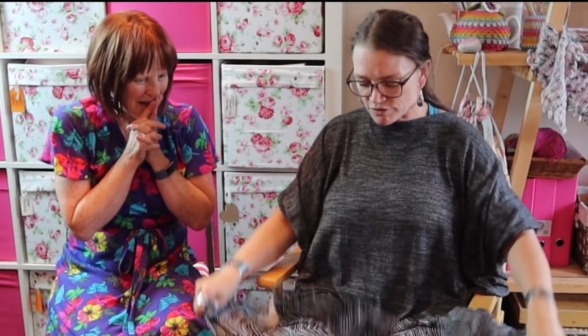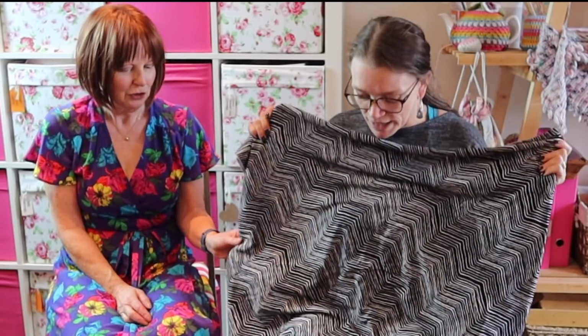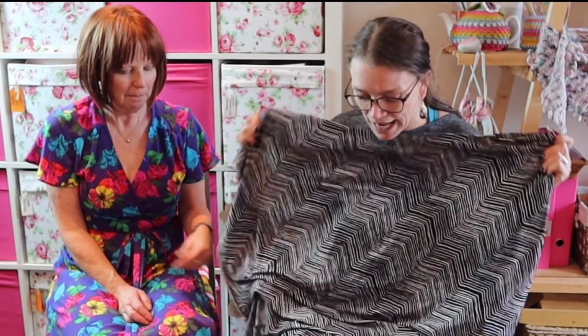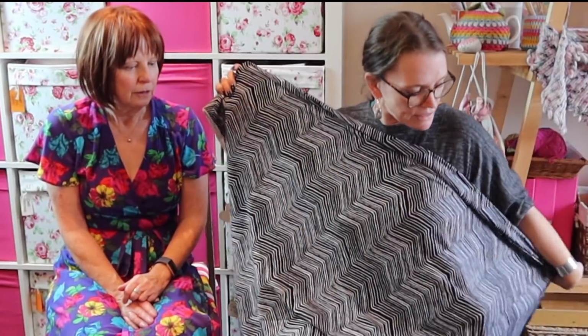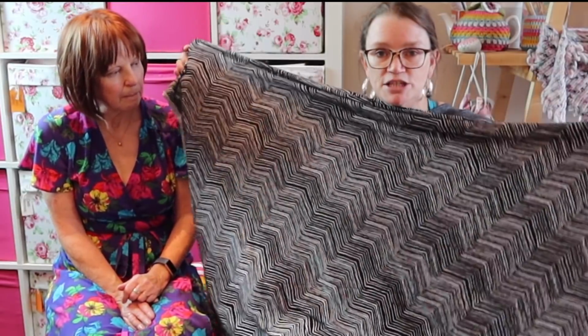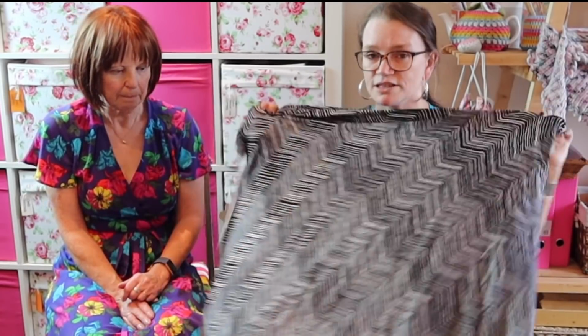The other thing that Mum bought was this lovely drapey t-shirt jersey. Now this is really nice, it's really lightweight. It reminds me very much of the jersey that I made my flutter sleeved t-shirt and matching trousers with the elastic waistband. It's exactly the same weight, so it hangs really nicely. And she's got, I think, 1.5 meters of this. It might even be 2 meters, but she just wants to make herself some nice drapey t-shirts. So again, she's going to have a go at that.